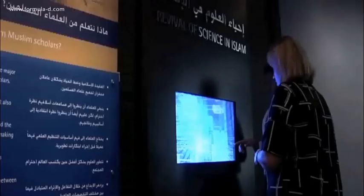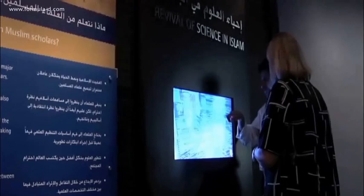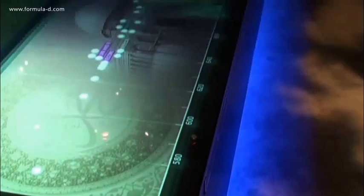The flagship exhibit of the museum is a 5-meter-long rear-projected multi-touch table, allowing multiple users to interact simultaneously with the timeline of Islamic contributions to science and technology. Spanning a period of 1,000 years, the timeline multi-touch table includes more than 300 historic events relating to important discoveries and achievements of the time.